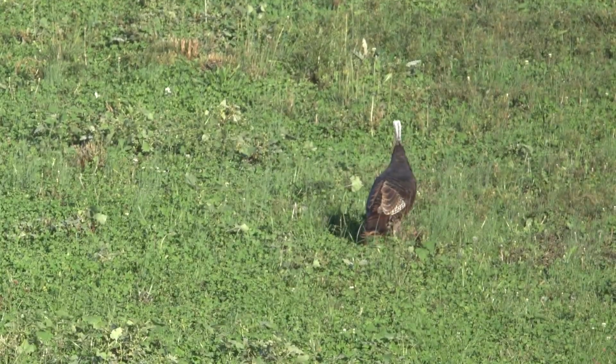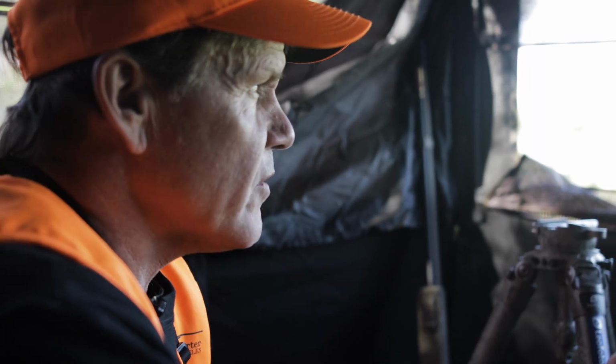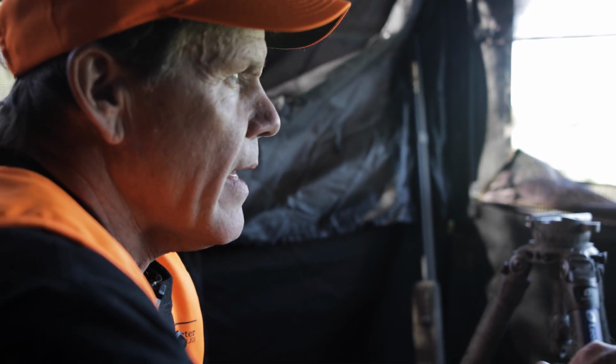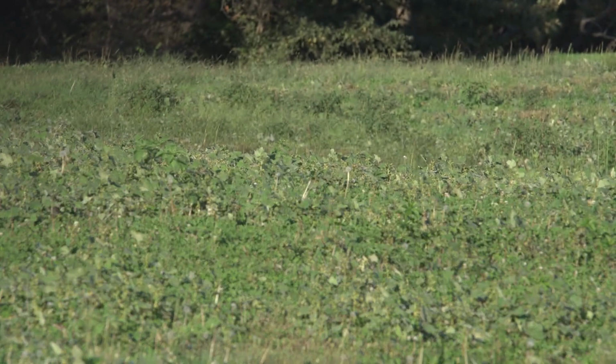Alright, it's afternoon of day 1 here in Kentucky muzzleloader season. And we're right back in the blind that we set this morning. We didn't see much this morning. It rained middle of the night, and I'm sure they fed as soon as it quit. And by daylight, they were pretty much all in the bed. But it bodes well to get them moved early this afternoon.